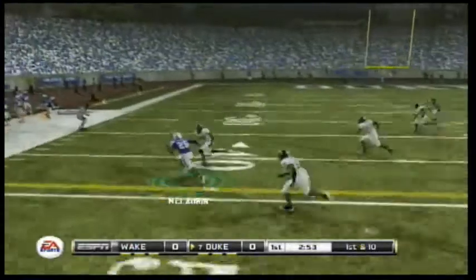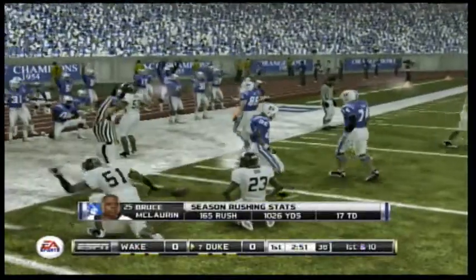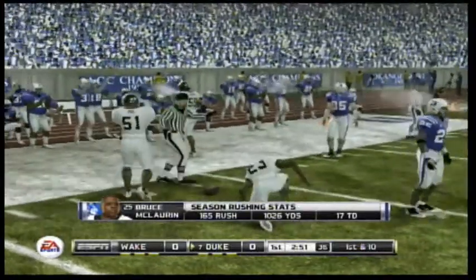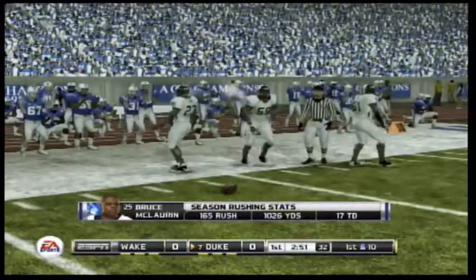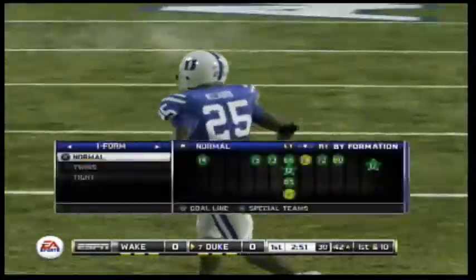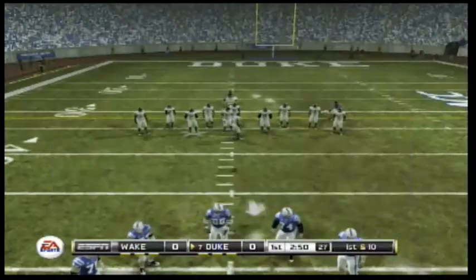McLaurin on the give. Oh, man, he took him down hard. Nice game for the halfback. That time they kept it on the ground with the counter play. The blocking was great up front, and the tailback was able to get into the open field and do some special things. It's first and 10.